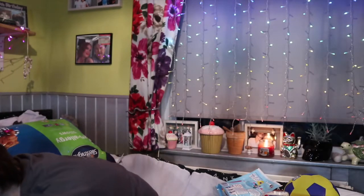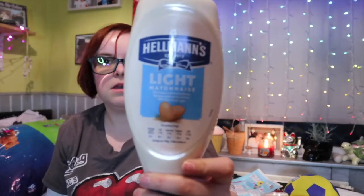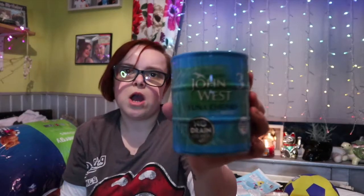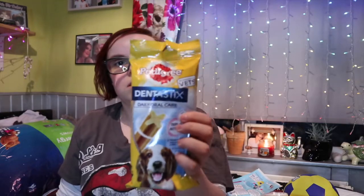We also then picked up some food items. So we've just got a big light mayonnaise. Nothing to say about that, it's just mayonnaise. And then we picked up some tuna. I love this tuna. I have it with my salad during the week. Mum also picked up these dentist sticks for Sasha. So just picked up those.